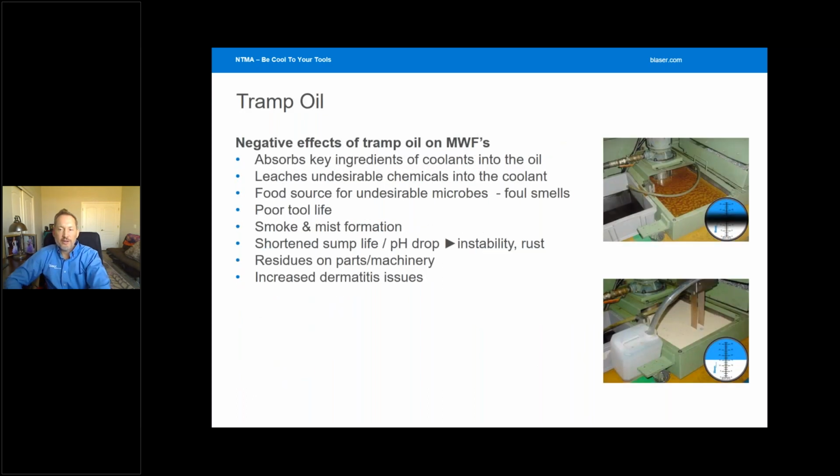Tramp oil is probably the biggest contaminant that people think about, in addition to the metal fines and swarf. So keeping that out is very important, especially on machines that use a lot of way lube. Key ingredients of the cutting fluid itself are absorbed into that oil and lost. In addition, those tramp oils leach out undesirable chemicals into the coolant that create negative effects. Primarily smell is what you notice, but there's other issues going on as well.